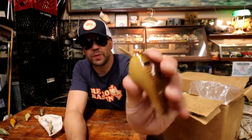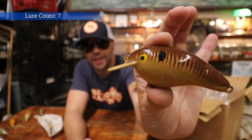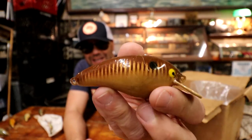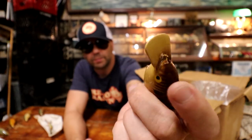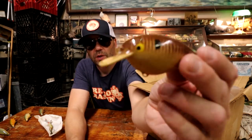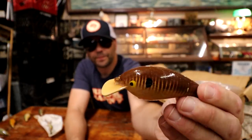So this is interesting. This one is clearly a Fred C. Young bait. It's got the circuit board lip. This one is not signed, but a little bit more reminiscent of a cotton cordel, for sure. But I think that's wood. I'm pretty sure. Looks like that's been a repaint job.